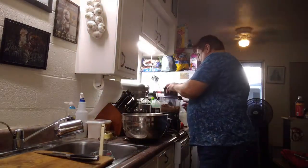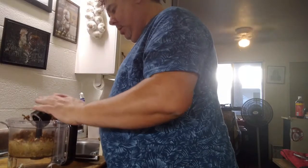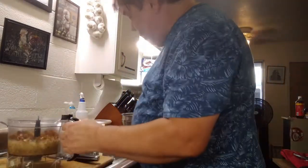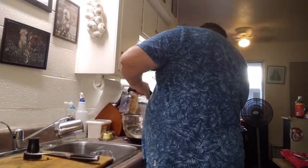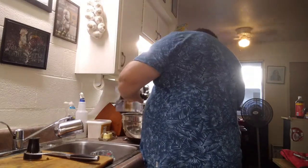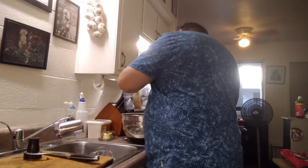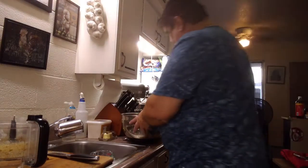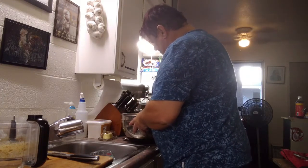chopped up. Alrighty, so I went ahead and pulled the food processor out for that. So I've got all my dates chopped up. They are sticky, sticky, sticky. That's the nature of a date. Add the dates. All right.